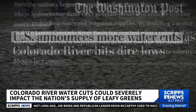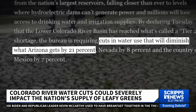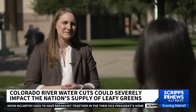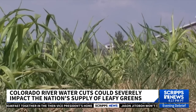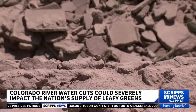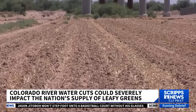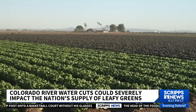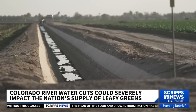Arizona took the biggest hit in 2023 with a 21% water cut from the Colorado River. I would call it critical because that means it's time to act. Chelsea McGuire, the Director of Government Relations at Arizona Farming Bureau, says water cuts in 2022 dried up roughly 50 to 60% of agriculture in Pinal County, an industry that produces $2.3 billion worth of economic revenue. The Yuma region has priority to water rights, but some worry that power could be limited.